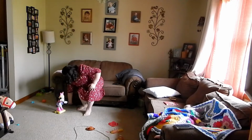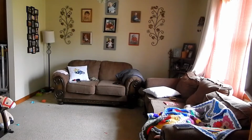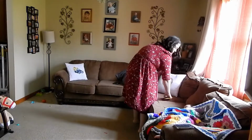My little girl isn't feeling too good today. You see there, she has decided to lay on the couch and take a nap. So I won't be vacuuming. I'll wait till she wakes up, let her get some rest.